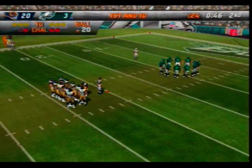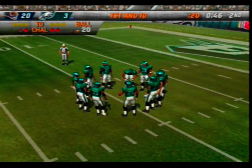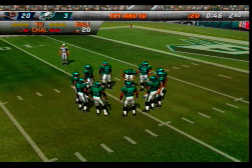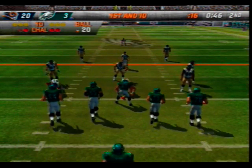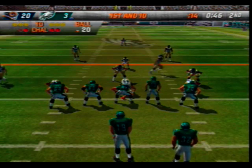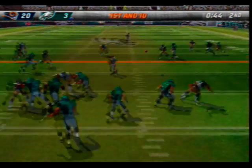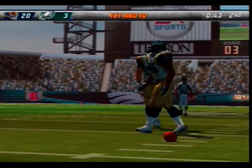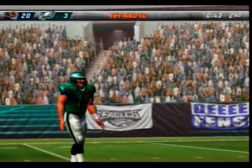They'll probably be playing a soft zone coverage, so he should have options underneath if they go with the pass. First ball on their own 20. The Rams come out in a nickel package. Throws it. It's batted away. Number 88 was his intended target. Alexander with the coverage.